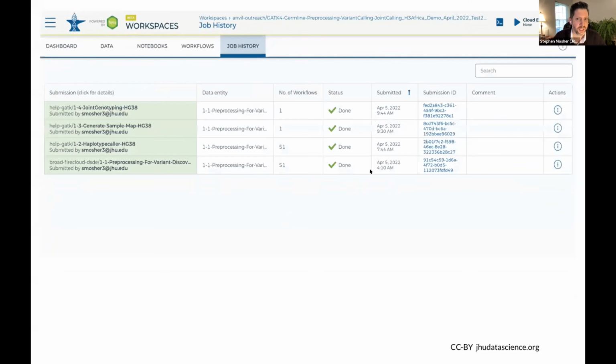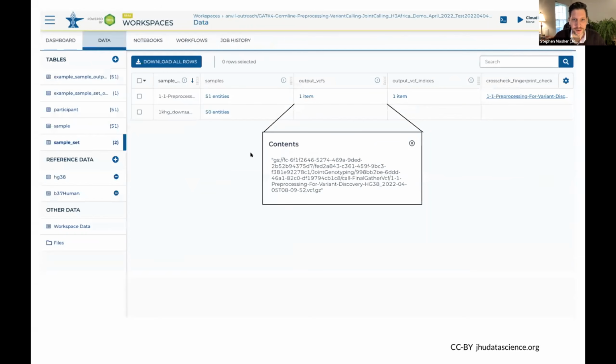All right, so now we can see that we have run all 4 workflows. We completed our job. That's wonderful. So when we come back to the workspace, we look in the data tab, and we look at the sample set table. In this top row, this is the 51 samples, the 50 samples from 1,000 genomes, plus the NA12878 that we've added additionally. And we get one outputted VCF file.